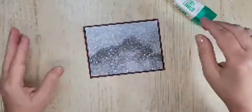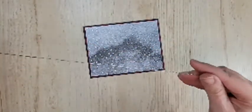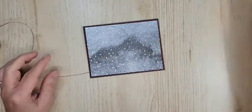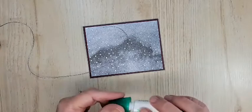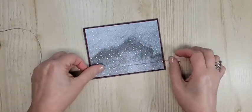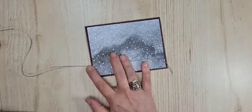Just want to make sure, do I care which direction it goes? I kind of like it that way. Okay, so, crap. You know what, I wasn't supposed to glue that down. See, I got ahead of myself again. Dang it. This can be done. I can do this. Okay, so if you make a mistake like me, which I don't know, do you? I don't know. Does anyone make as many mistakes? I do not know.